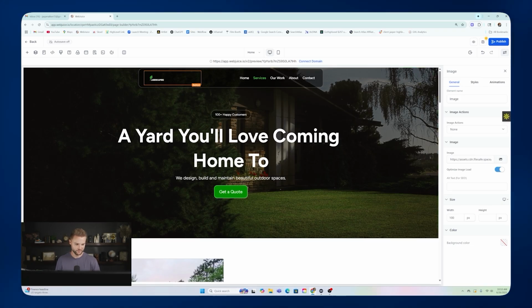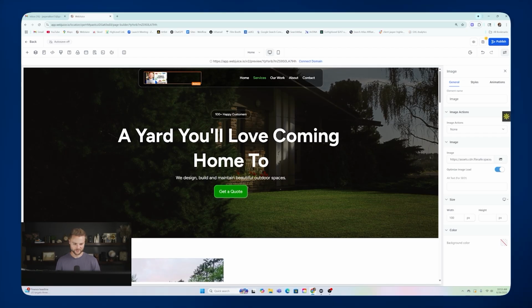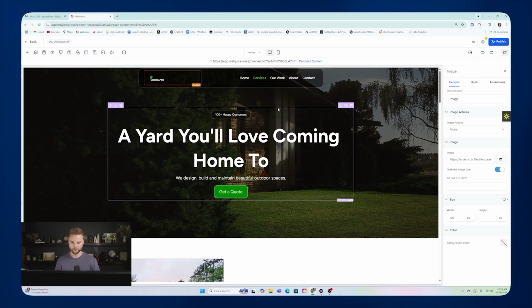So this is the image link. We could click this and we could change it out, and we could upload a different image, right? And we could change it with my thumbnail that I uploaded earlier. You can change out images that way. I'm going to click the undo button. Anything you've done that you want to undo, you can just click this undo button and it goes right back to normal.